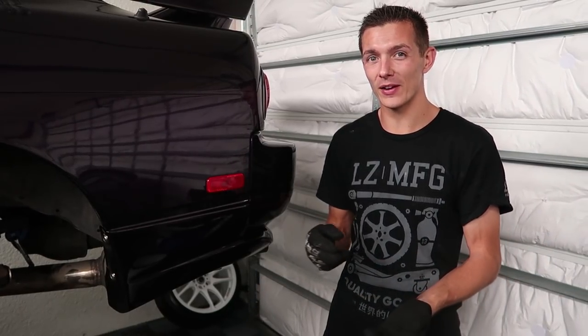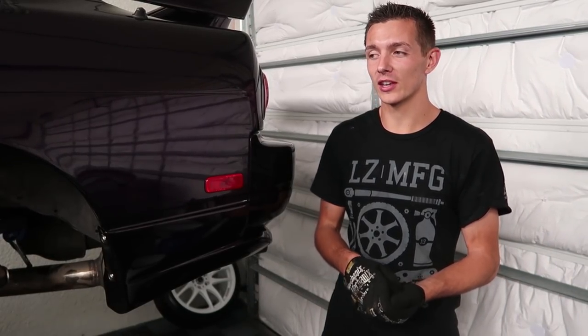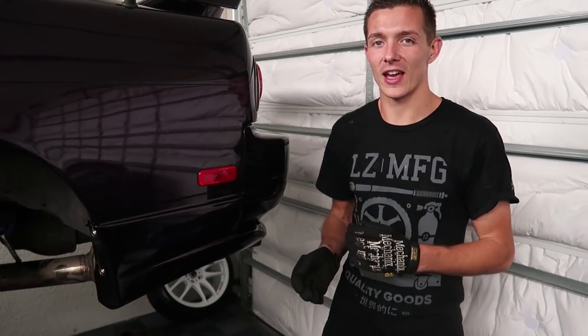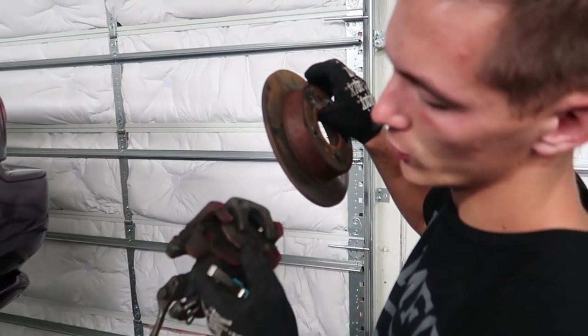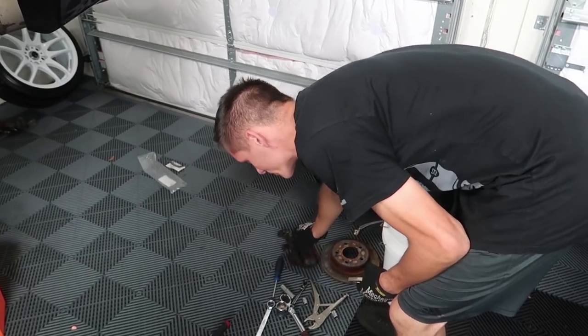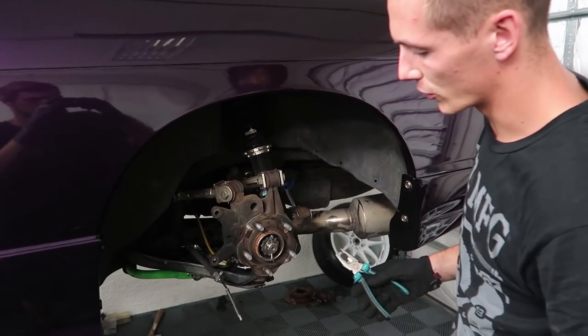So I'm gonna try to document everything really specifically, so in case you're trying to do this, which I don't recommend by any means, you'll have a better idea than I had. As you can see, I already removed the crusty caliper and crusty rotor. That's pretty self-explanatory, just two bolts. Remove the line, I already have a Z32 conversion line, it's simple.